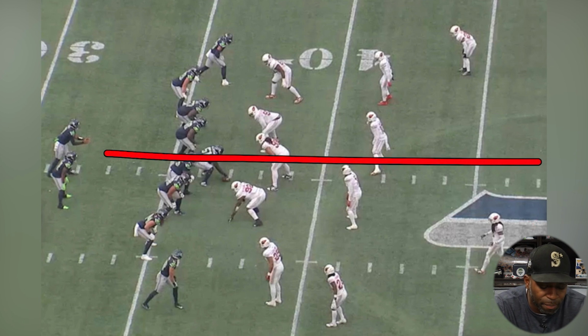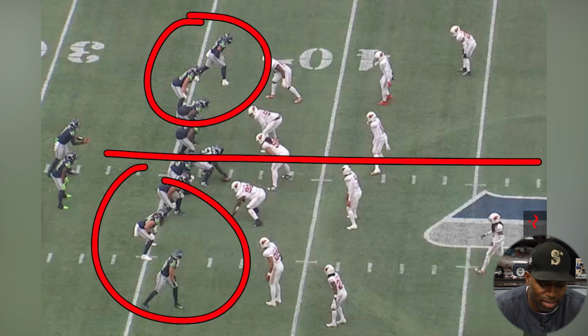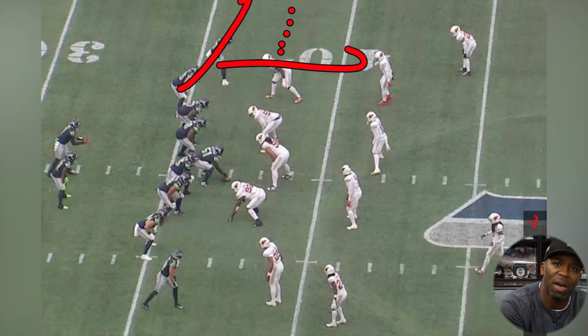That means that if you split the field down the middle, this side is going to do the same thing as this side. Geno is supposed to pick the side he wants to read first and go through his progressions. He decides to pick the top side first, that Noah Fant, that Uncle Will Dissy side. What's going to happen here is Uncle Will Dissy's going to go to the flat. You got Noah Fant that's going to hook it up right there. What the flat does, it pulls this defender with him, right? Take him out, expand it open right there, and try to get Noah Fant open.